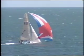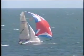Here we are down at Sandringham Yacht Club. We're with Stewart Vickery. He's a 14-foot skiff legend. He's been sailing the boats for 20 years. These boats use the latest technology, carbon fibre, Kevlar construction. These boats go quick. When they go guts up, they do it in a hurry.